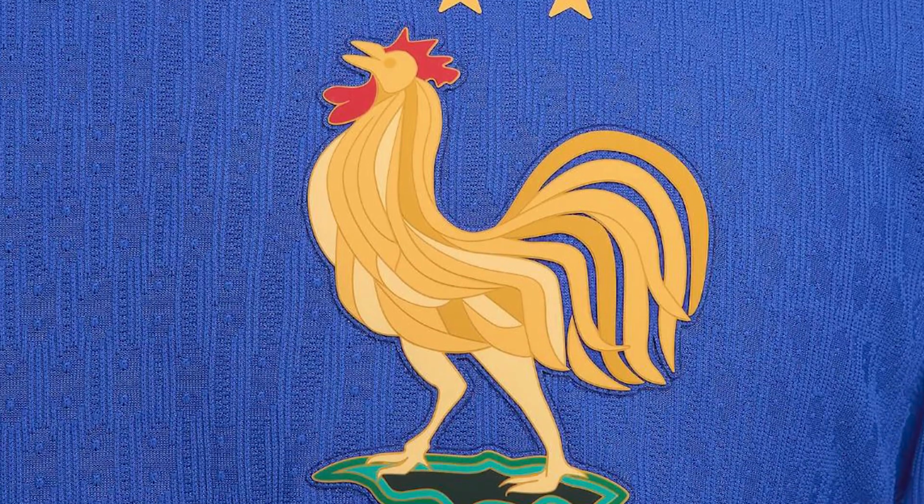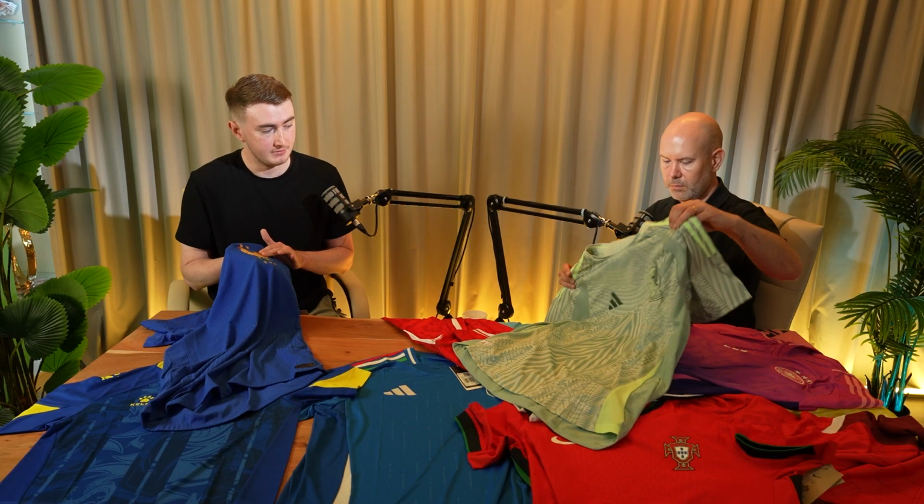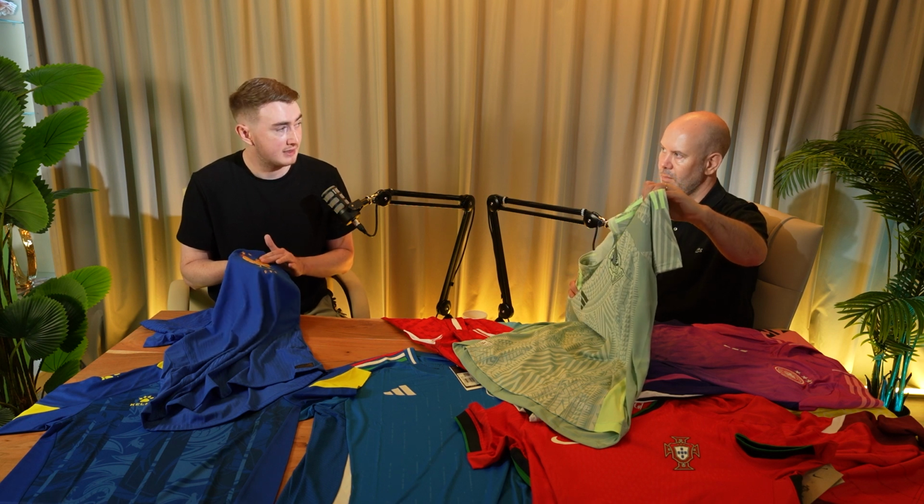So I think from a graphics perspective, it's definitely the badges, first of all. I think for quite a few years now, specifically Nike and Adidas have definitely set the mark in terms of logos and application. That France one, for example, I know they've made the logos a lot bigger this season, but the detail on it and the texture is really, really nice. Especially the Adidas ones as well. If I was to pick between the two of them, I actually prefer the Adidas ones more.